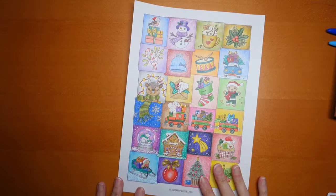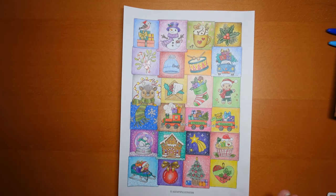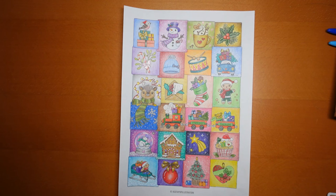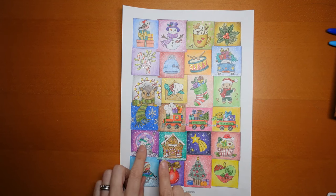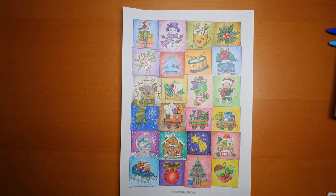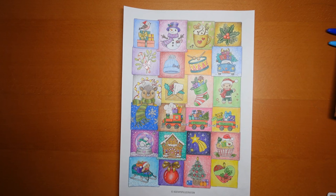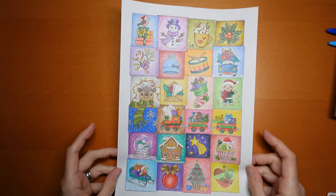Next we have pictures by Agatha Pop. She sent me lots and lots of pictures for free. This one I did for the Advent, which I did a video every day for these showing you how I coloured them. I have to say I think this one and this one were my favourites. At the end, particularly this one with the galaxy sky and the snow globe, really enjoyed that one. But you know, I liked doing all of them really. So there was that one.